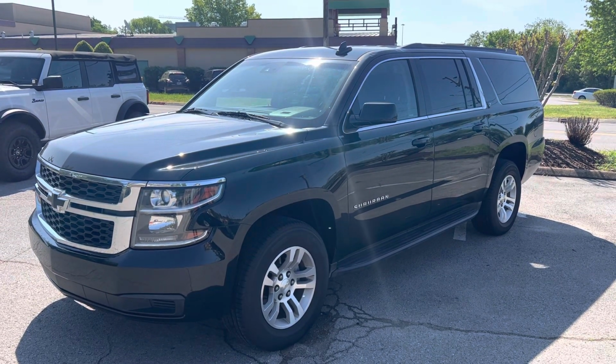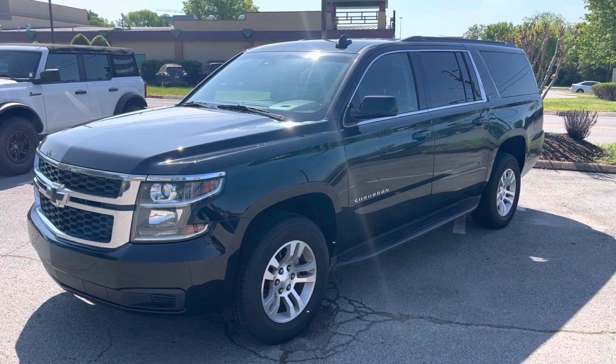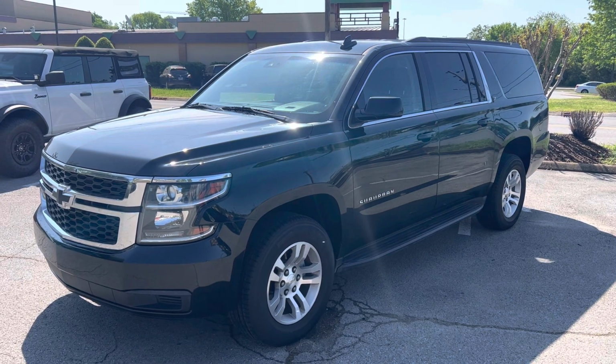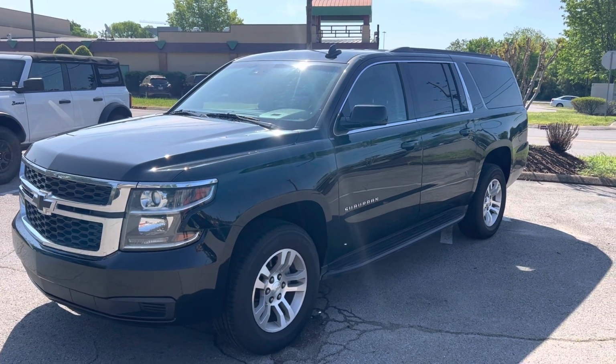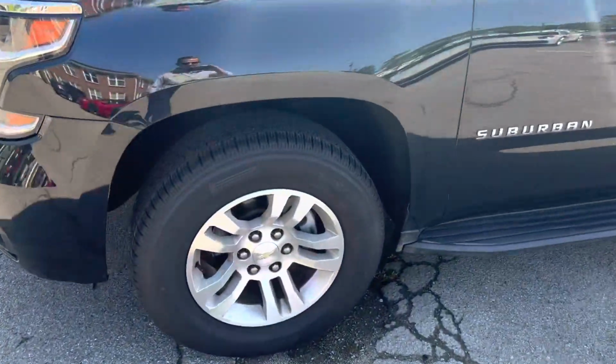I've got the 2019 Suburban LT 4x4, just under 90,000 miles. This one's been serviced in Kentucky. It does come with our 30-day powertrain plus warranty and qualifies for 4-year, 60,000-mile factory type protection. Well-maintained vehicle inside and out, especially for 90,000 miles. You wouldn't guess it to have that. Really strong tread wear, Pirellis all the way around.